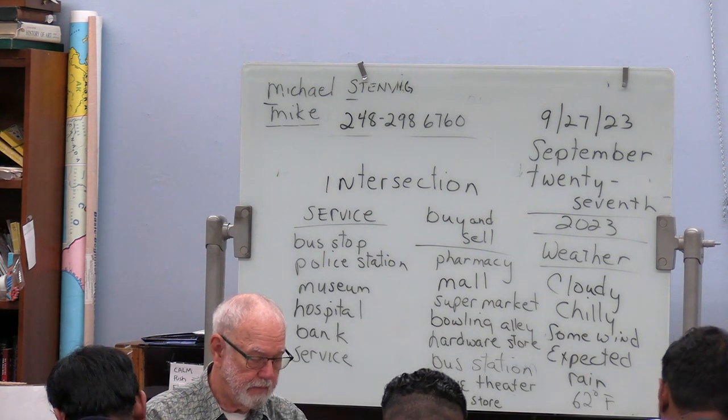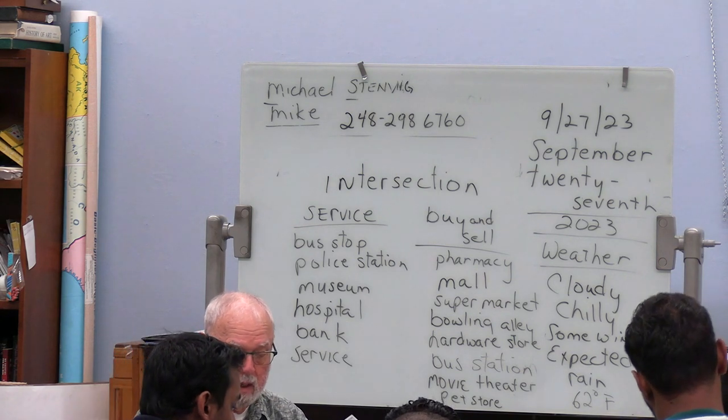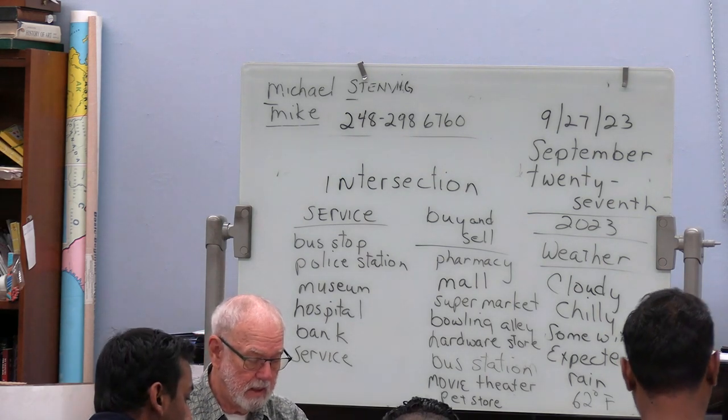Next one. The hardware store near bus station. Hardware store is near what? Bus station. The bus station. Hardware store is near the bus station.